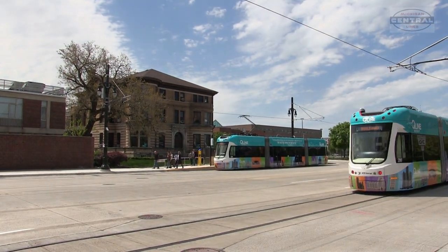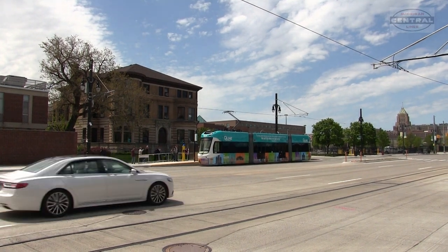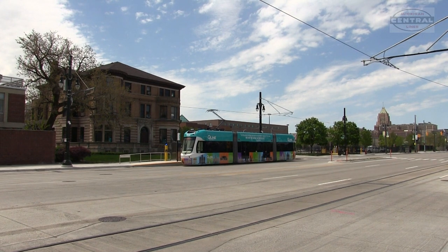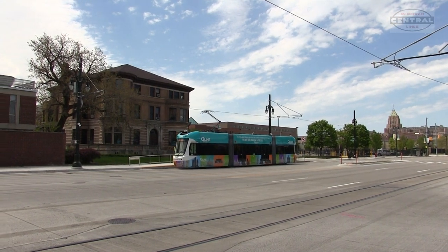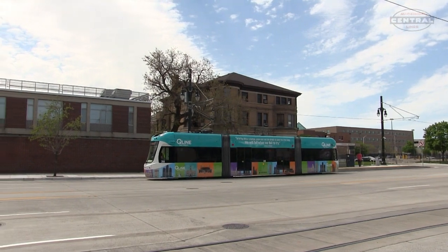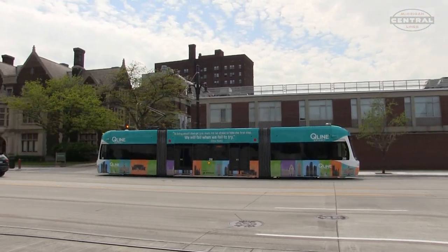It's a sunny Mother's Day on May 14th, 2017, and we are in Detroit, Michigan on Woodward Avenue. It's the opening weekend for Detroit's brand new streetcar system, the QLine. Today we will watch some of the new trains as well as take a ride on the brand new streetcars.